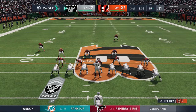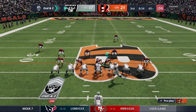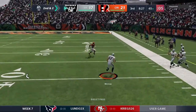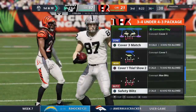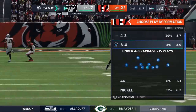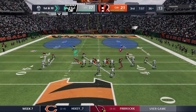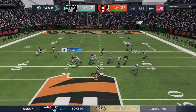More muscle up front for this second and two. They've got three tight ends out there. The play-action fake. They'll look to throw. That's caught by his tight end, Foster Moreau. And he's got another first down as the tackle's going to be made at the Bengals' 36. 19 yards the pickup there. Move the chains. And the Las Vegas first down. So they'll come up in Bengals territory now with a first and 10 at the 36.